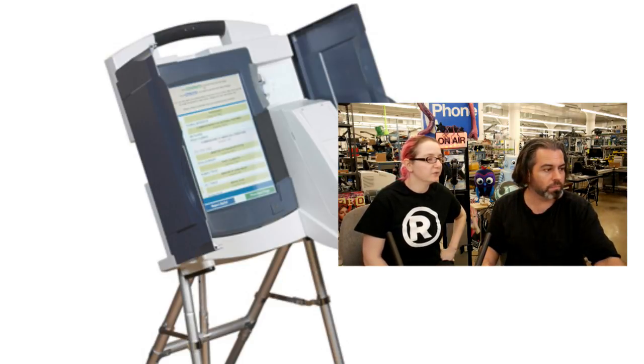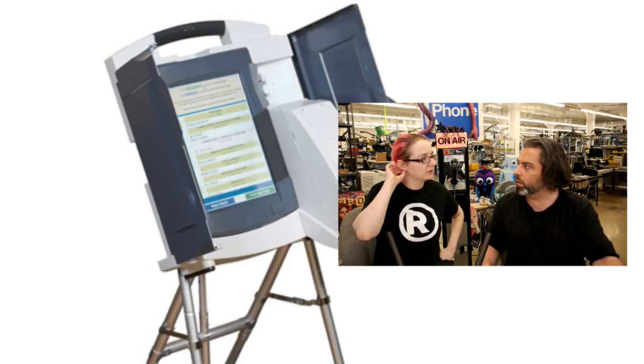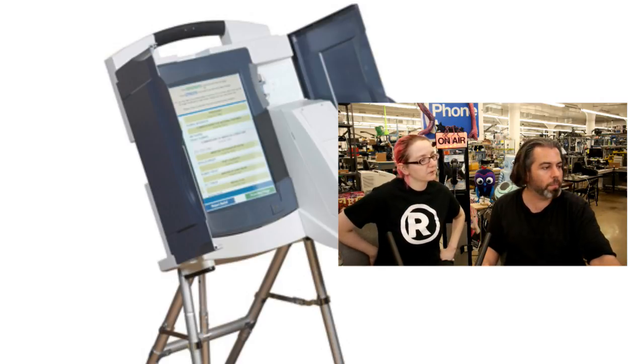This was from a DEF CON hardware hacking village, right? It was a voting security event with government folks. So this is the voting machine, and they used one of these.